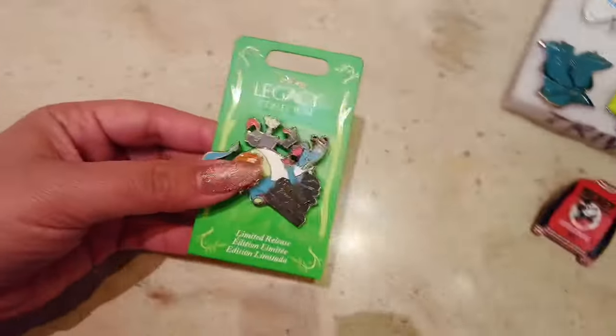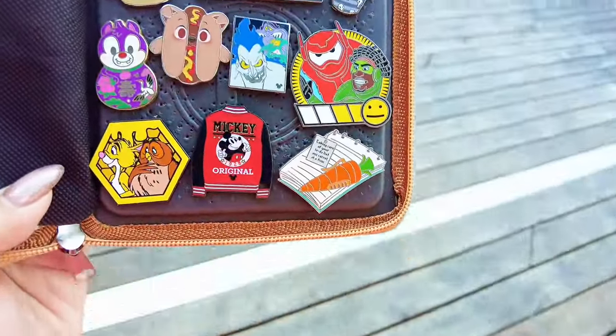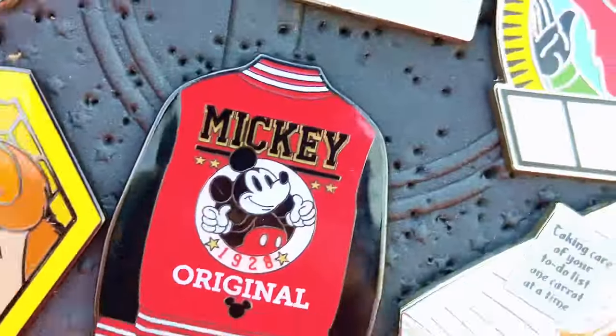Can I trade this one? Sure. Okay. Thank you. Thank you so much. Yay. So this Mickey varsity jacket is a really cool pin. It makes me wonder if there's any other pins to this set. So let me know.